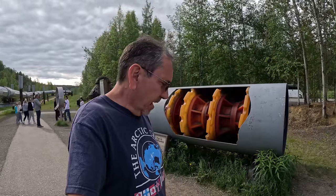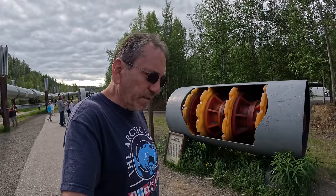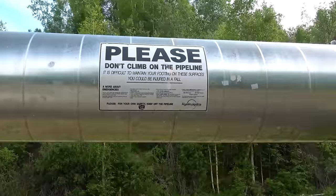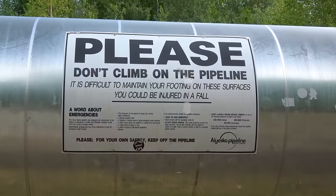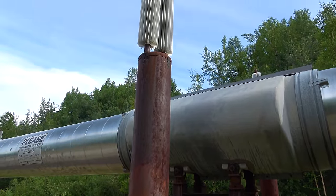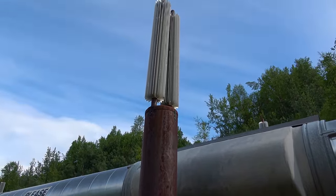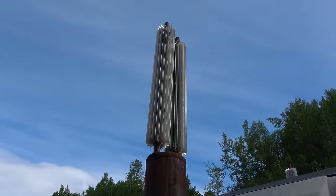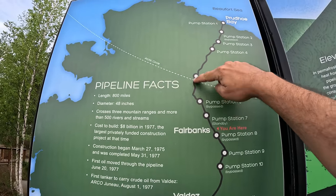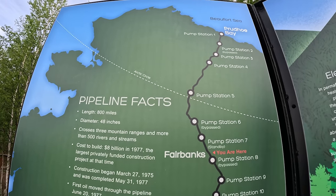Well, now continue north. The next stop, it's not quite the Arctic Circle yet. The next stop is actually the beginning of the Dalton Highway. It's still about 2 hours away. These are those pipes used to dissipate heat and protect the permafrost. So we are here. This is the Arctic Circle. And eventually, we'll make it to Prudhoe Bay.